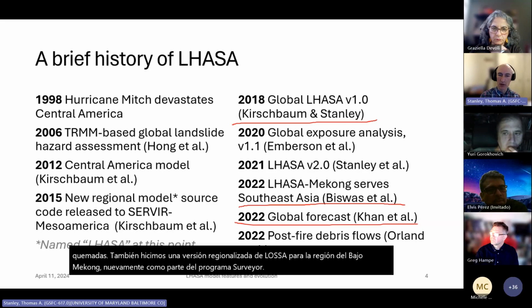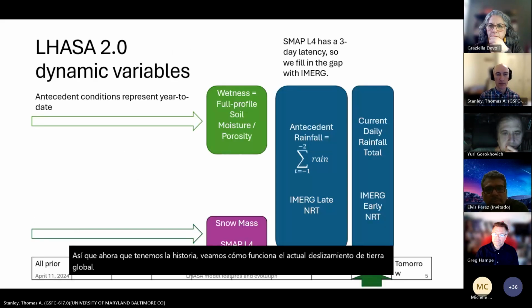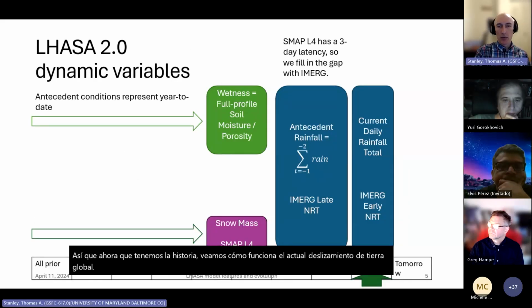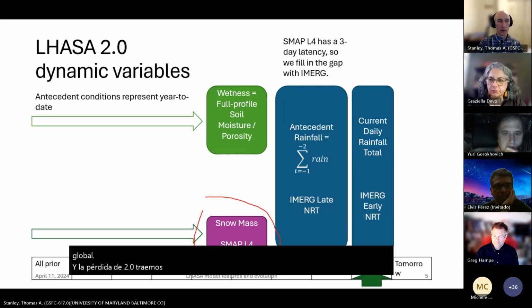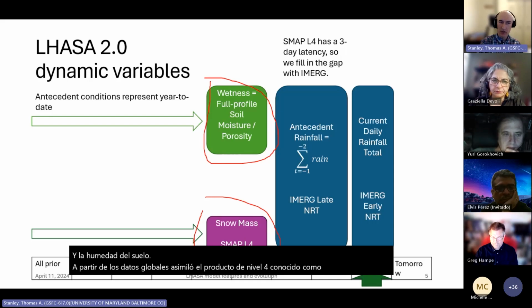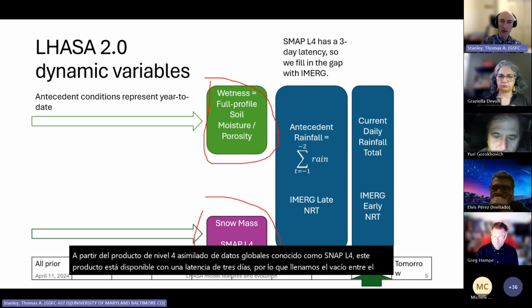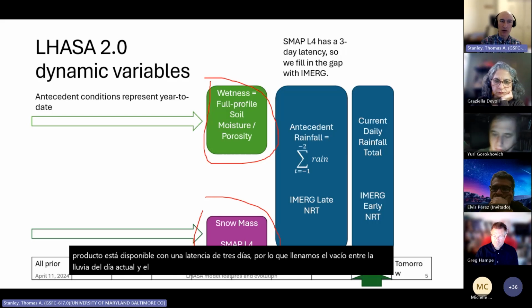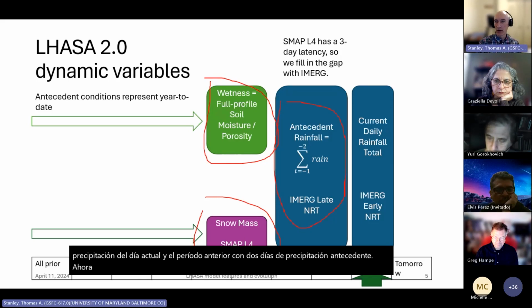So now that you know the history, let's look at how the current global landslide nowcast works. In LHSA 2.0, we bring in variables for snow and soil moisture from the global data assimilated level 4 product known as SMAP L4. This product is available with a latency of 3 days, so we fill in the gap between the current day's rainfall and the prior period with 2 days of antecedent rainfall. Now, you might ask, how are these different variables weighted? We'll get to that very soon, but let's look at the data more closely.